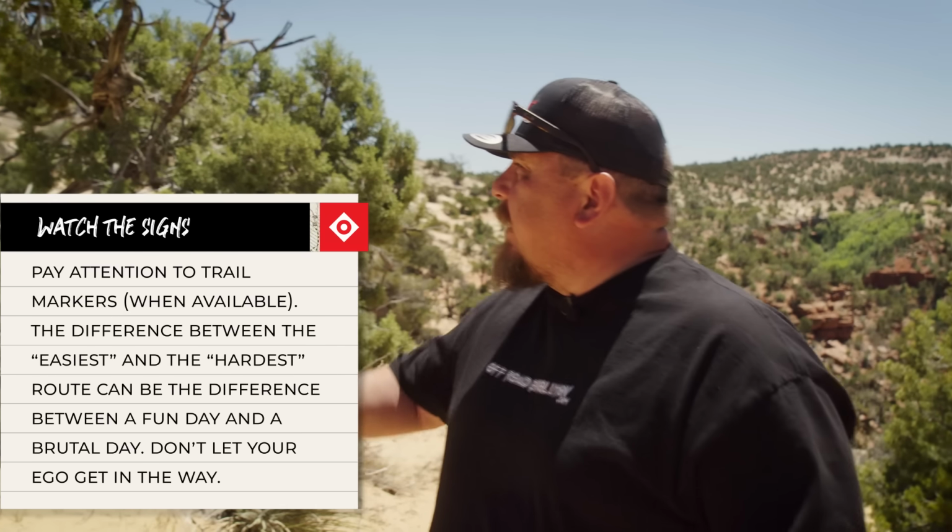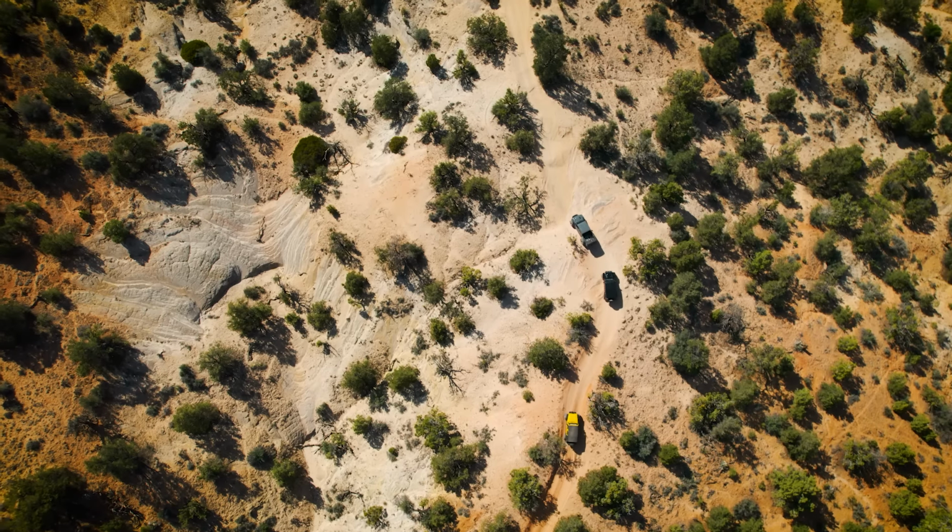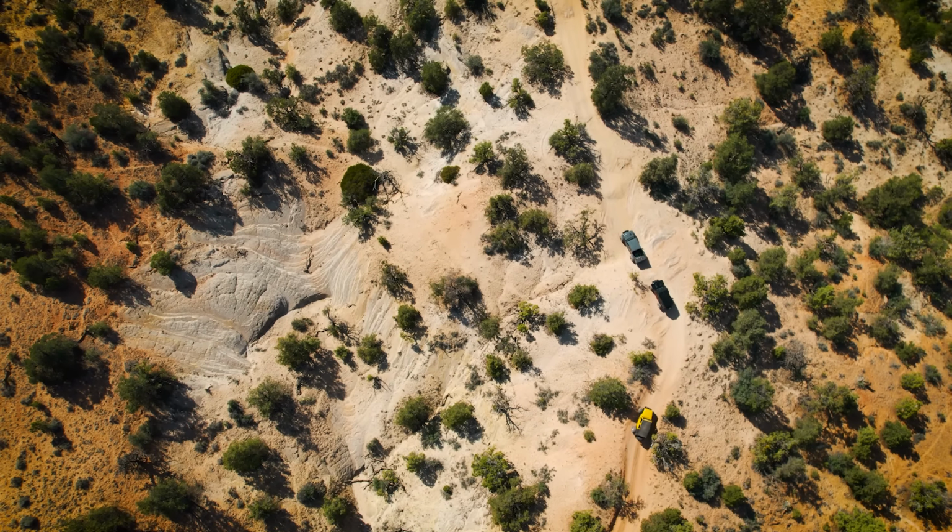Looks fun. Looks like it's getting pretty nasty. We'll scout out a little bit and make a call. We have a couple beginner off-roaders. Vehicles are more than capable to do it, but who knows what we can get into. So let's hike a little more and check it out.